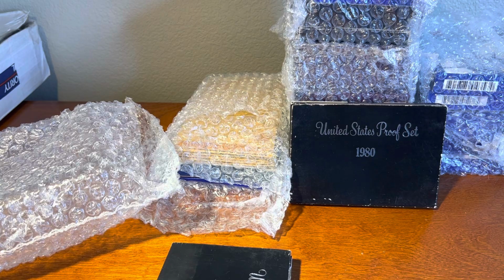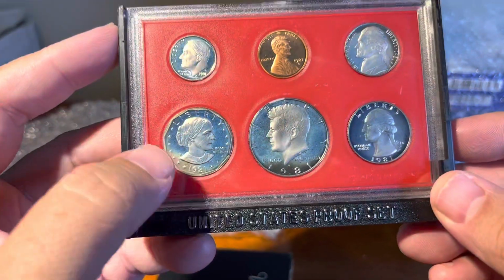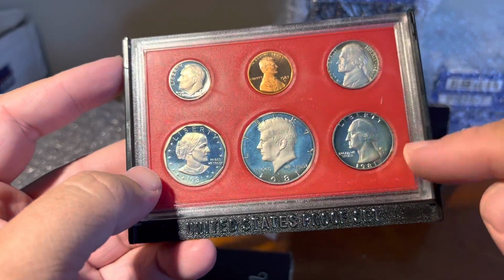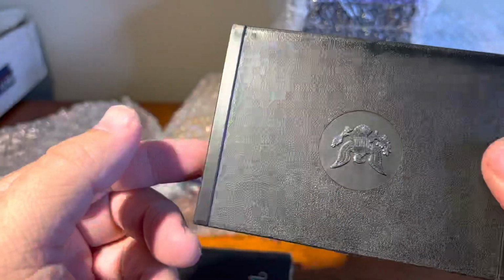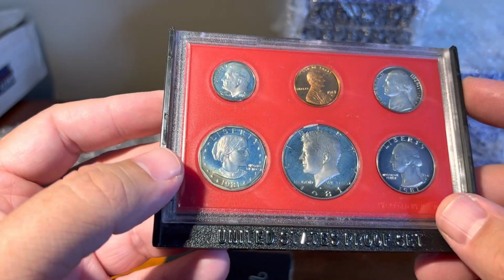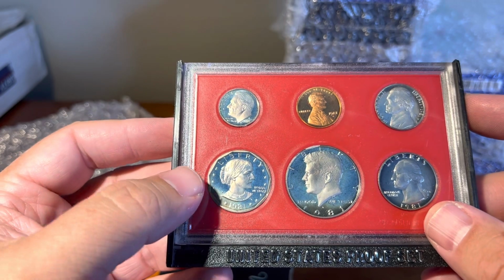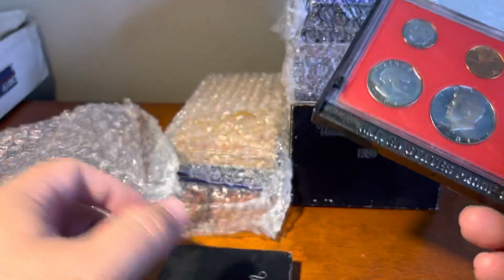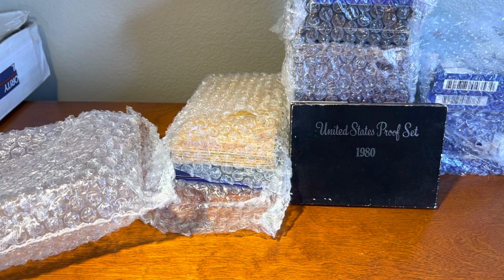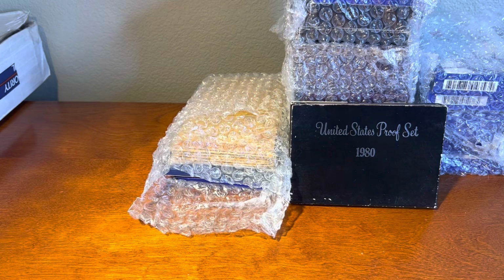So it would appear that this one has, I guess, the more valuable type 2 Susan B. Anthony. I think the quarter and a few others are. So this is a predominantly type 2 set with the, what do they call it? Is it the Clear S? There's two different mint mark styles in this, but this is the good one right here. So that takes a proof set that normally is worth about 10 bucks and it jacks it all the way up to near $100. So I'll make a note of that one and go from there. Good one.